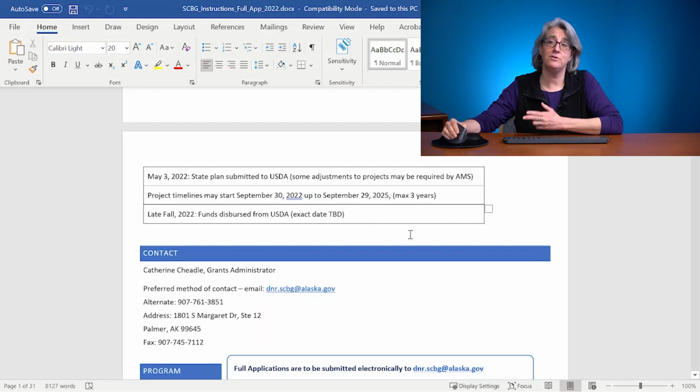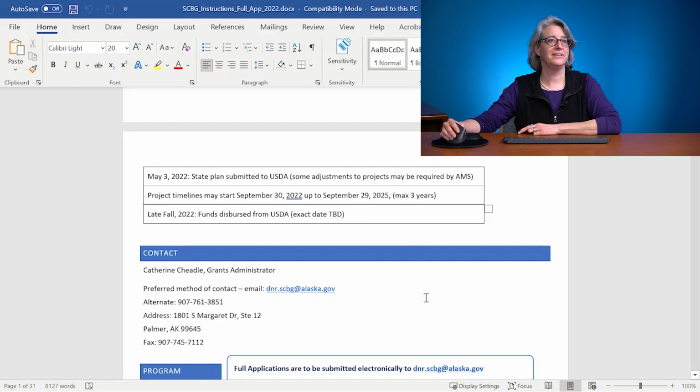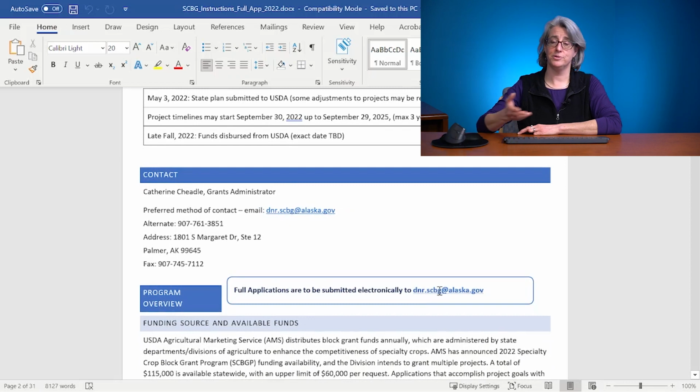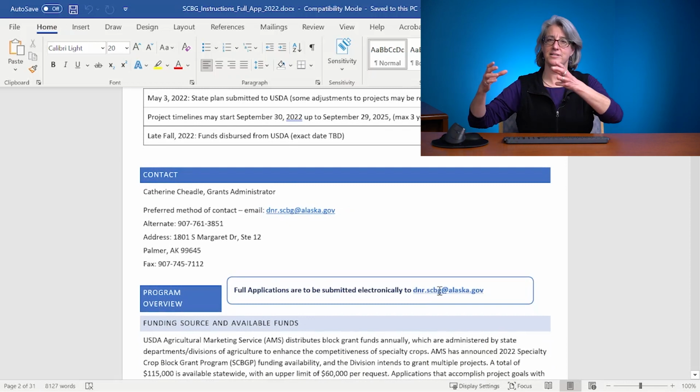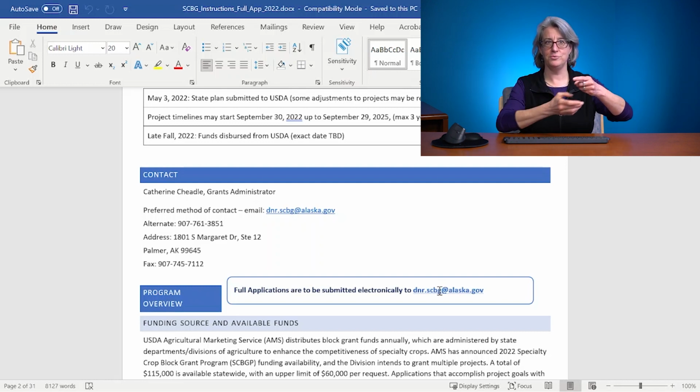And then by late fall, the ones that are awarded and approved come back to us. We can start rolling by late fall. And these are yearly ones. Block grant just means that's a certain amount of money set forth by USDA, designated in the Farm Bill. So we're able to give a new round of these 3-year grants every year.